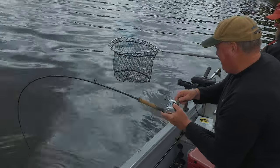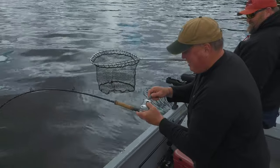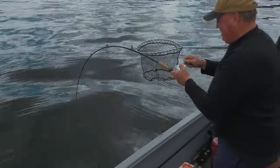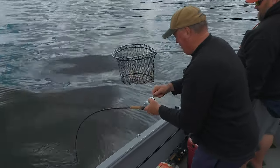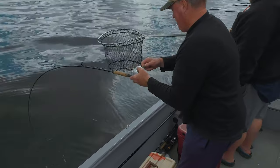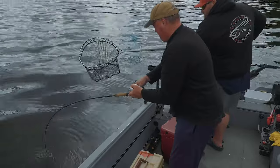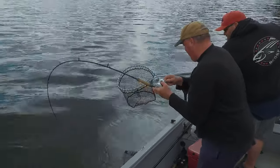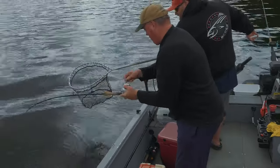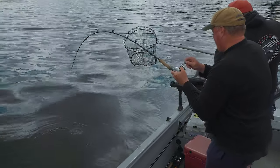Holy, he's taking some line. That's a good fight for a Laker. Oh yeah, this is a good fish, by the way. Strong fish. Look at the rod, just buckled. Get him out from under the boat here. What a fight. Awesome. Oh yeah, there he goes again, right down to the bottom. Oh, he's a good one.